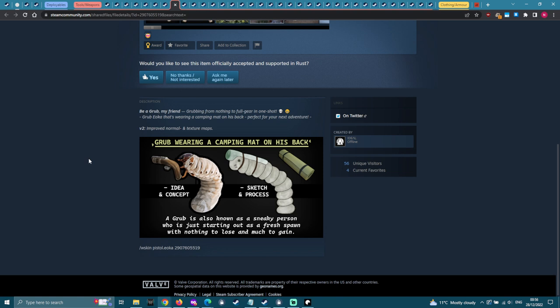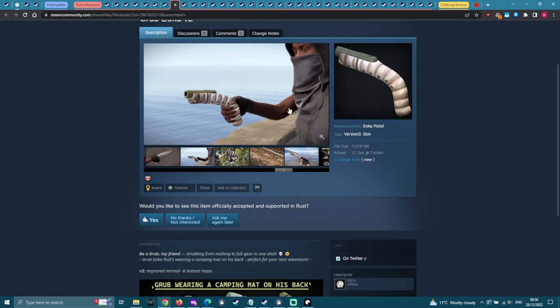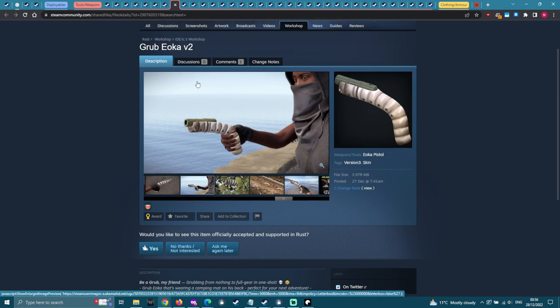Perfect for your next adventure. Version 2. Improved normal and texture maps. Very nice, Mr. Ideal. So, gentlemen, do you want to be a grub, holding a grub, two grub, and steal loads of delicious looking armor pieces and weapons from unsuspecting people? You quite literally have the Grub Eoka right here in the workshop. Please consider voting yes or no for this skin.